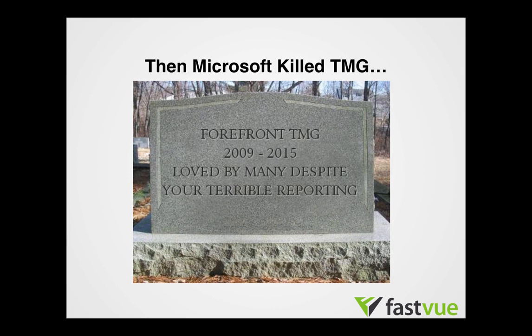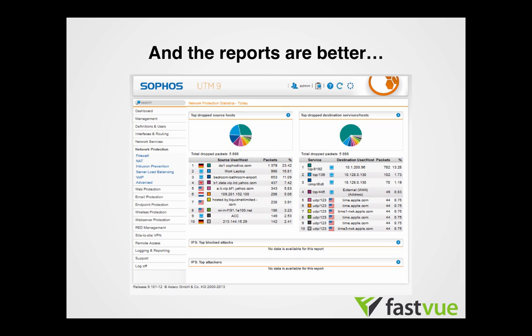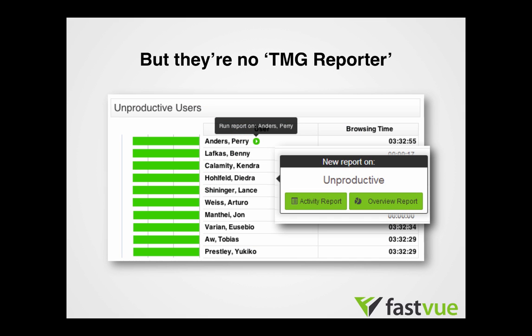But then Microsoft killed TMG, and as you can imagine, us at Fastvue took this news pretty seriously as a company that developed their first product around a now dying platform. So we listened to our customers and we kept a very close ear to the ground in the industry to see what is going to be the best replacement option for Forefront TMG moving forward. And as you've heard today, Sophos UTM very quickly went to the top of that list, really because of the feature-for-feature matching that you can get all in a single solution. You don't need to buy lots of different boxes to get the various features. And the good news is the reports are better. If you get Sophos UTM, you're going to have better reporting than you can get out of Forefront TMG. But they're no TMG Reporter.